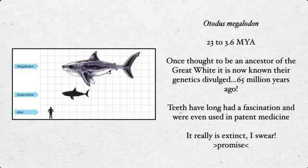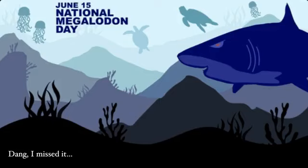Now, Megs, as they're called, Meg teeth, have long had a fascination with people and were even used in patent medicine. People would grind up the teeth, thinking that they had certain powers, and imbibe them, trying to get well or better or gain other characteristics. There was even, amongst one of the possessions that was insured when it was brought on board the Titanic, a lady who brought on board her very precious megalodon shark tooth necklace. Now, and again, they really are extinct. And I actually did not know that they had this until I was looking for photos for this, so gosh darn it, I missed National Megalodon Day. At least, though, you know now, and we have plenty of time to start shopping.